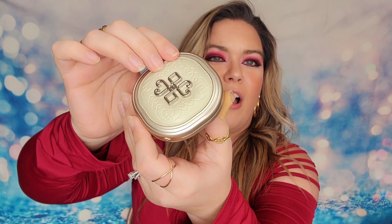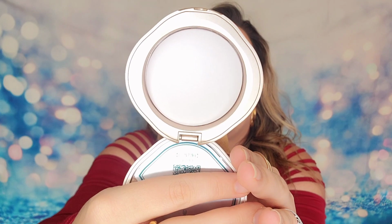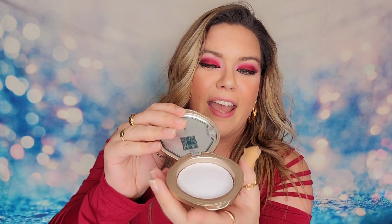It opens up here on the corner like a locket style where you'll press this button. Then you'll open it up and you are going to have a mirror inside. It does come with a little powder puff as well. And then down below, you're gonna see your flawless powder. So this one is very translucent, but I do like that they even changed the packaging up to match this collection.